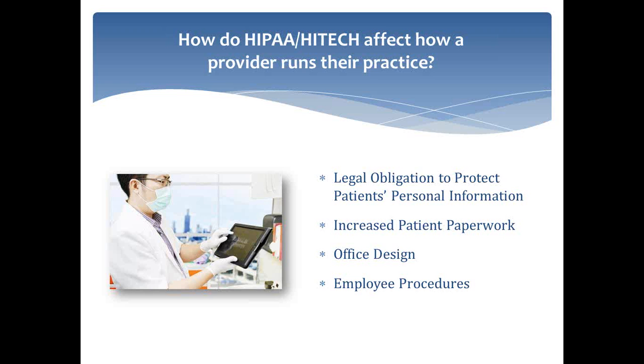So the third thing that we have on here is the office design. And really your workflow process as you go through your dental office and you're seeing your patients, you're getting them checked in as they walk through your office, making sure that they don't have access or they can't view patient charts and patient names, and they can't see the computer screen when you're taking x-rays or doing a procedure. It's changed the office design. And if it hasn't changed the office design for you, quite honestly, you probably need to look at that and take that into account as people walk through your office.